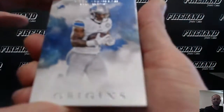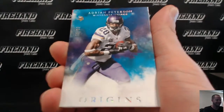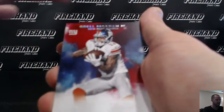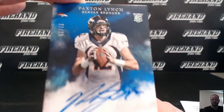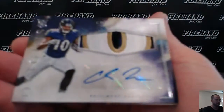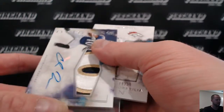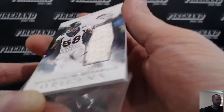Alright, box 1. We've got Amir Abdullah Oblongata, Shaden McKay, Adrian Peterson at a 60, Vikes. Odell Beckham Jr. and Paxton Lynch, number to 25, the Broncos, Lem Sam Nang. We go 21-25 on the Lynch. Nice. For the Ravens, Chris Moore, patch auto, M. Fox, and Von Miller for the Broncos, Influential Memorabilia, Lem Sam Nang.